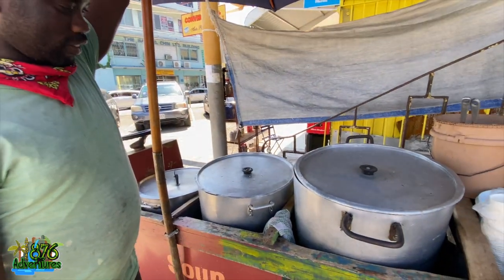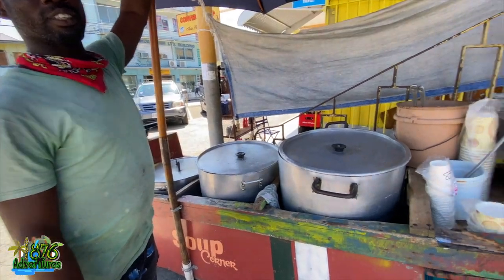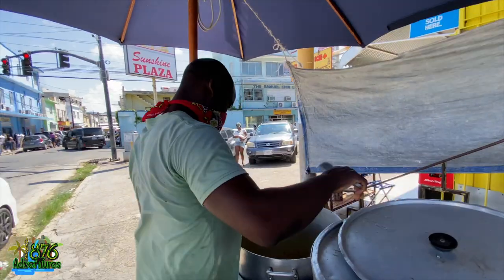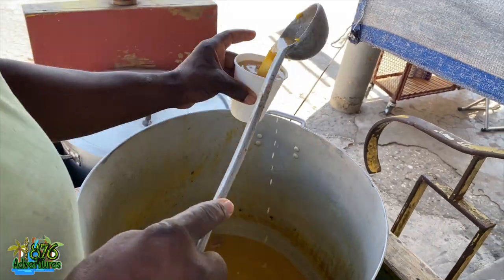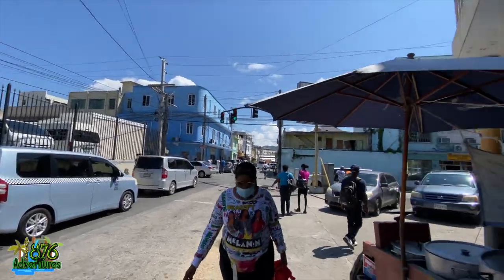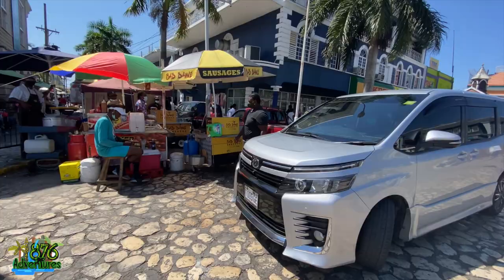This man has three different soups. I always have three different soups each day. He had turkey neck and chicken foot soup. He had cow skin and chicken foot soup. And he also had conch soup. I went ahead and got the turkey neck with the chicken foot. I got a small one, and the small was $2.50. This is right adjacent to the Montego Bay Civic Center, at the corner of Sunshine Plaza.